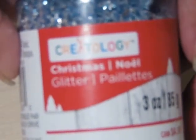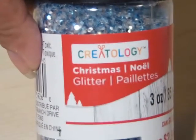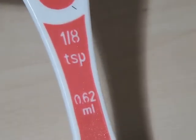And as you can see, there's a lot in there. So I'll move this. I'll show you what I threw in there. I threw in this blue Christmas mix. I used an eighth of a teaspoon for everything.